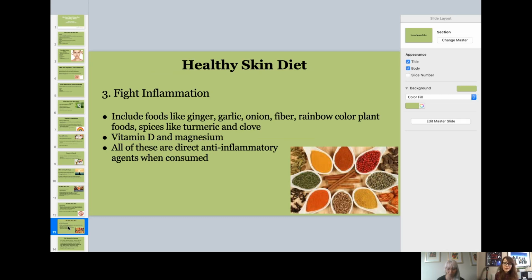So incorporate some spices into your foods, into your cooking. Turmeric, again, is very potent as an antioxidant. So don't discount spices and adding those to your diet along with your colorful foods. And that is really going to go a long way to accomplishing those three important things: fighting the glycation, the oxidation, and the inflammation.